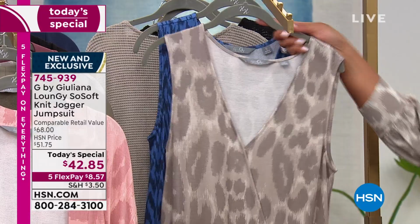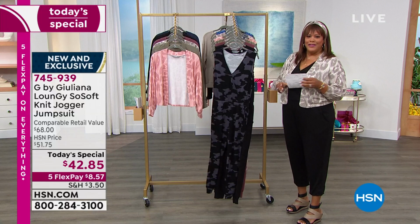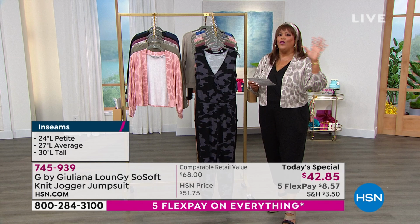So, pick your color, and then after that, pick which inseam you would like. We have petite, we have average, and we have tall. I happen to be a tall glass of water, 5'11", but I have on the average, and it works, because you can zhuzh these up with the jogger part and pull it up or pull it down. And then also, it is extra extra small all the way to 5X.